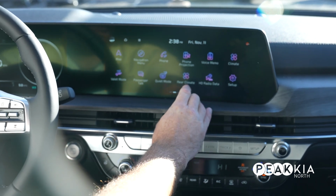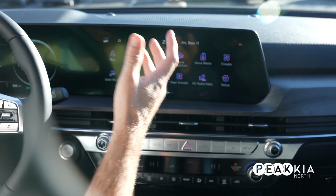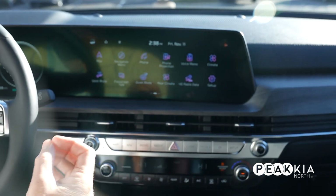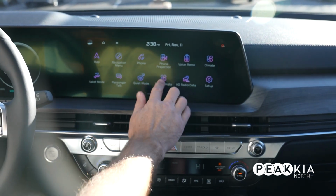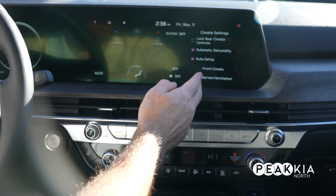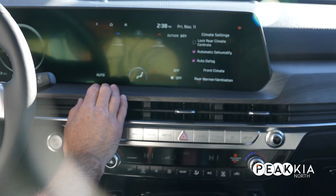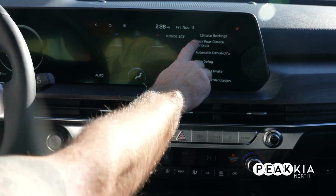Rear climate control. So what's nice about the Telluride, which we'll show later, is the climate in the back is coming from the ceiling, which is a lot nicer than it coming from behind the console, because everyone gets it instantly. So you can press rear here or right here, and then you can control it. If you're in the back and you're an adult, they can control it themselves on the roof. And you can lock it if you have your kids back there and you don't want them to mess with it.